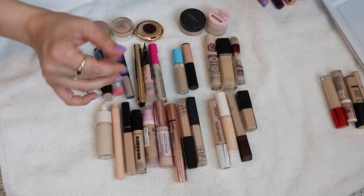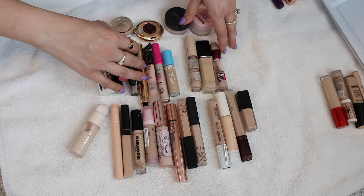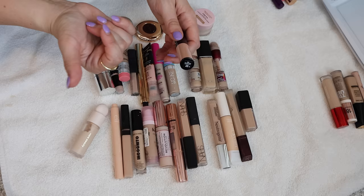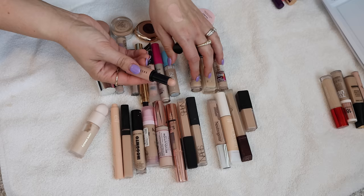Okay, I've gotten so many questions between, where is it? My Bobbi Brown. I do not know where that is. The little Bobbi Brown pot of concealer. I'll pop a picture on the screen. I get a lot of questions asking about that one or the Bobbi Brown stick. Which would I recommend? I wish that the stick were as good as the pot. I'm telling you, the pot is better, but the stick is still really good. So it's just slightly different.